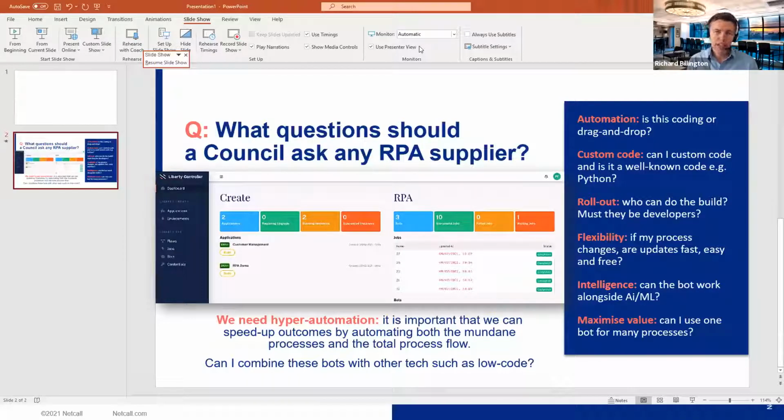And then maximizing value. So can my one bot perform one process or many processes? So when I license a bot, am I licensing it only to do a specific RPA automation? Or certainly in the case of our software, the way that we work is you can create numerous automations. They can all feed a queue that needs to be performed, and then my bot just works its way through that queue. And when I've got a queue that's too big for one bot, I can buy a second bot or a third bot to get through that queue quicker.